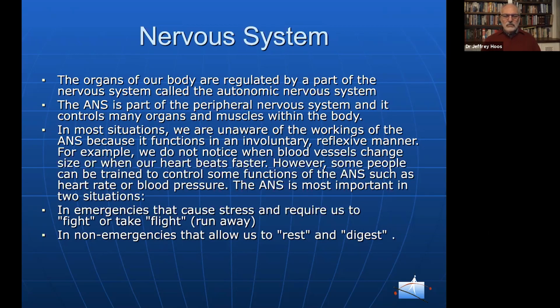For example, we don't notice when blood vessels change size, or when our heart beats faster, though some people can be trained to control those functions of the autonomic nervous system, such as heart rate or blood pressure. The autonomic nervous system is most important in two situations. One, in emergencies that cause stress, it requires us to fight or take flight, run away. And in non-emergency situations, it allows us to rest and digest. Rest and digest, fight or flight.